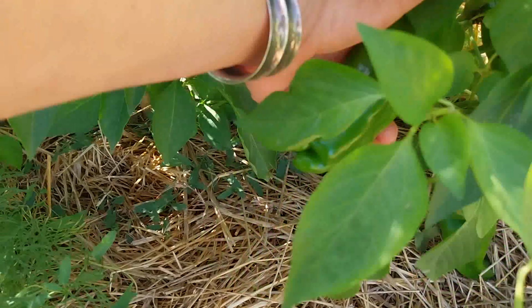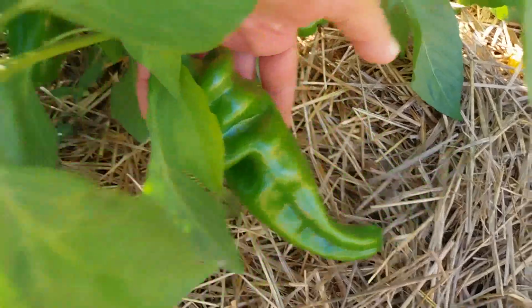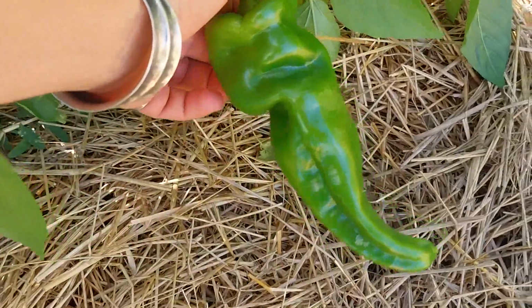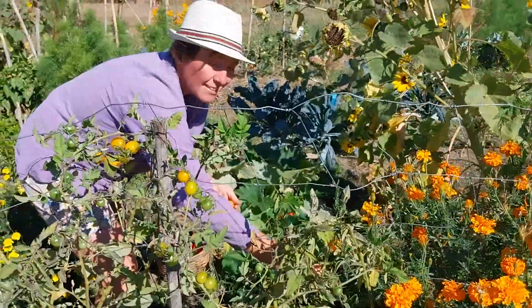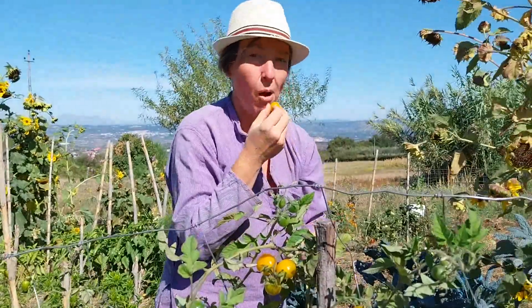Okay, and the peppers. We are still waiting for the peppers to turn red, but not sure whether they're going to make it, but they are beautiful, huh? This is the Italian variety. Huge. We like to experiment with different varieties of veggies, as well as growing our favourites such as butternut squash, carrots or beans every year.